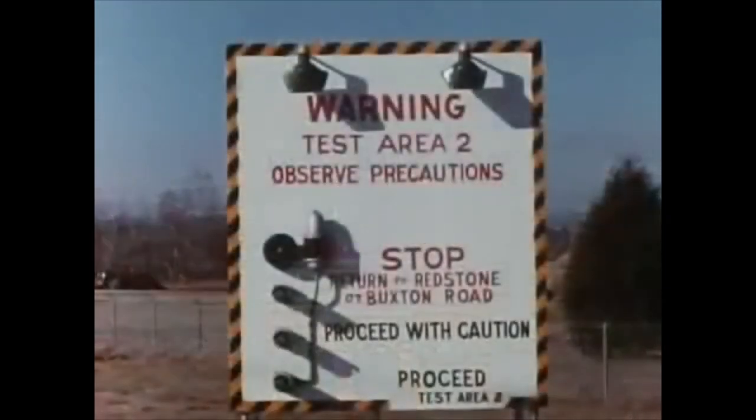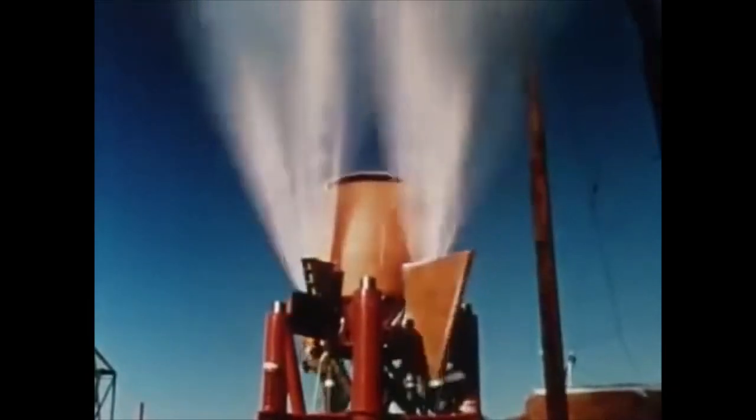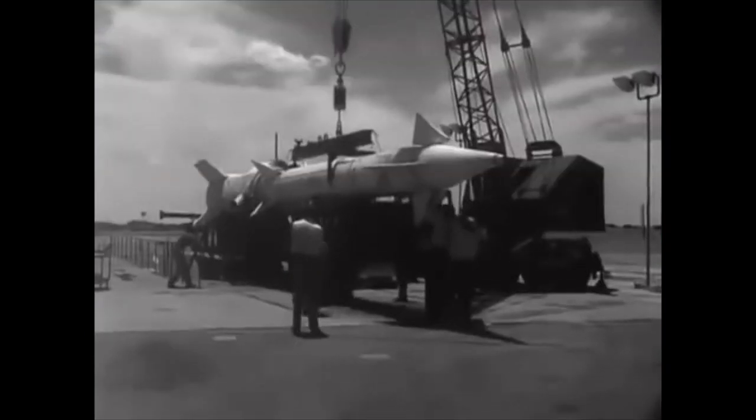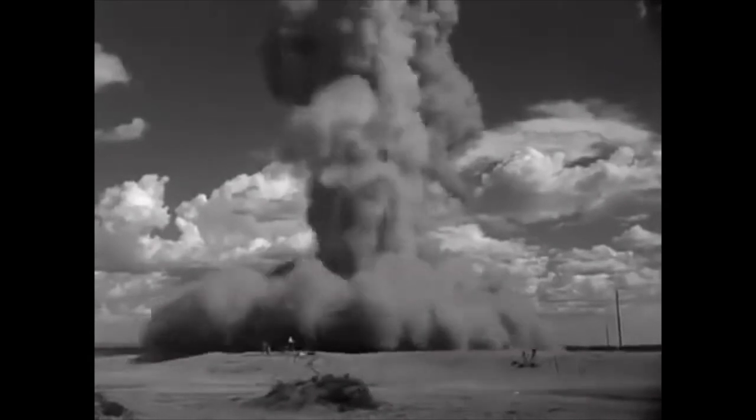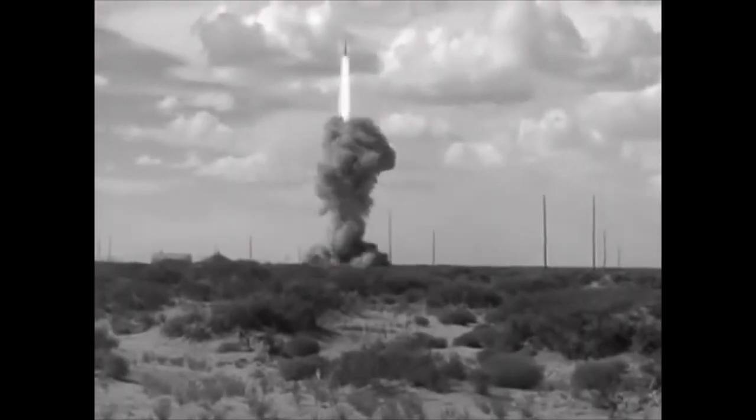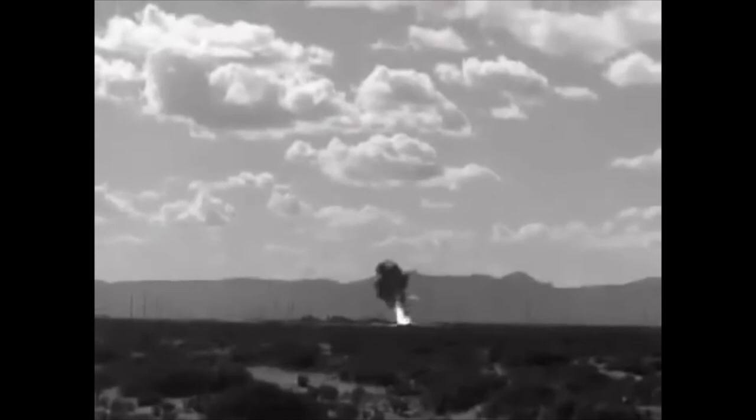The United States pursues development of its own anti-ballistic missile, the Nike Zeus. However, the data to support the nuclear kill mechanism employed by the Nike Zeus can only be obtained through high-altitude tests.